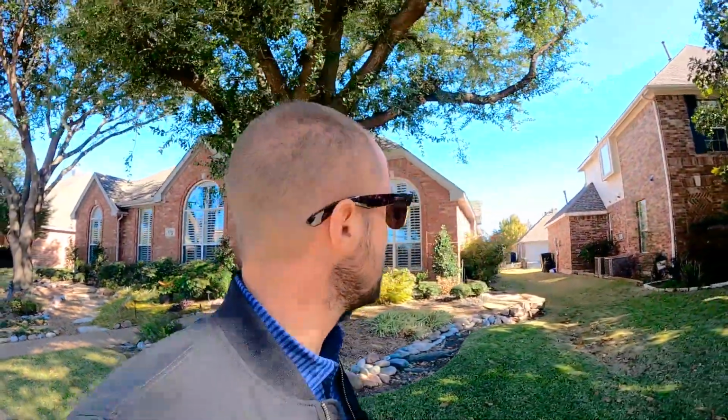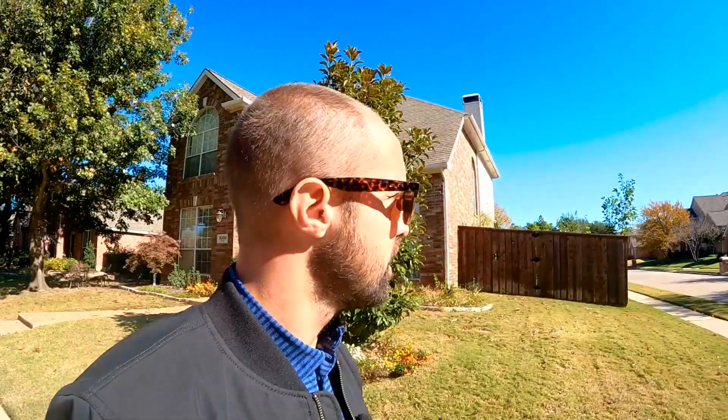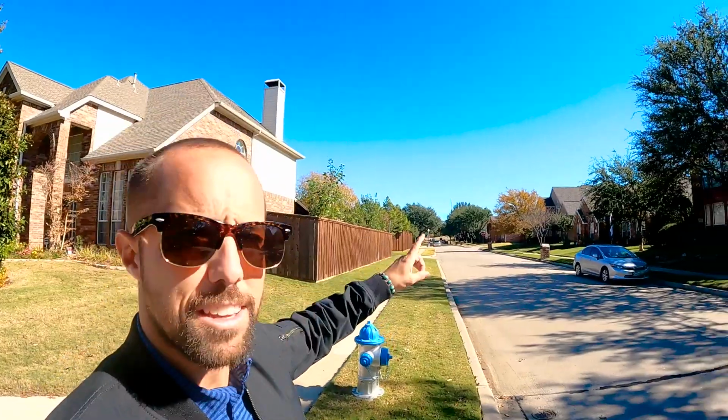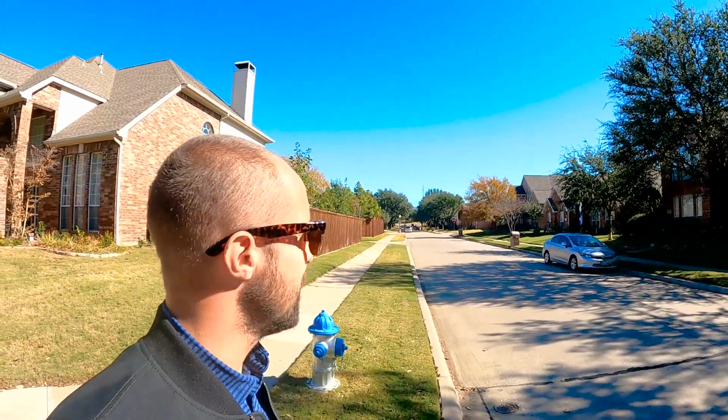Pretty good sized trees in here again, of course. You'll get that in Plano, the good sized trees. Again, very established suburb is Plano. All right, let's get down here. Yeah, so there you go. You can see the trees are almost catching up or meeting at the top right there, which I love. You got the brick mailboxes in here. So yeah, really cool neighborhood right here.